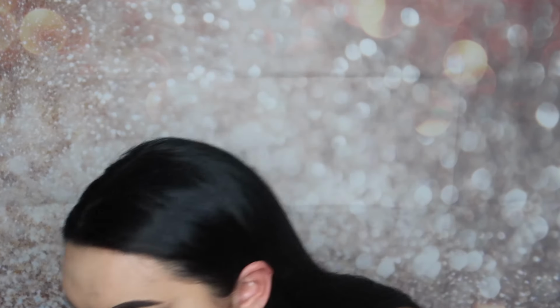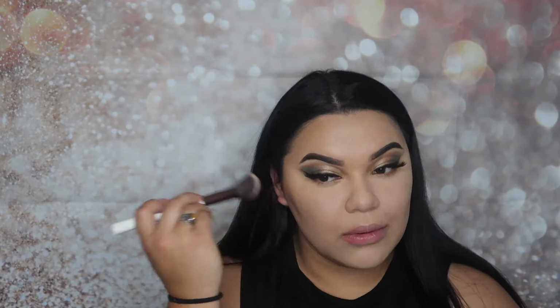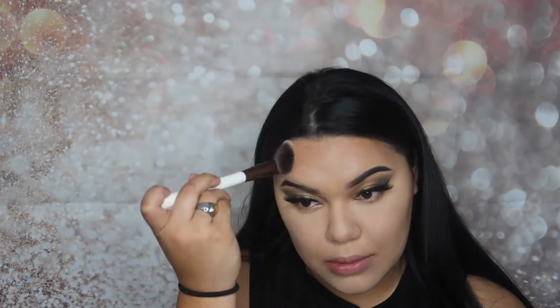Alright, so now I'm gonna go in with my Tarteist Pro Glow and use the bronzer I have in here to bronze up my face. Alright, so now it's time to do my nose contour, the nose, contour the nose.